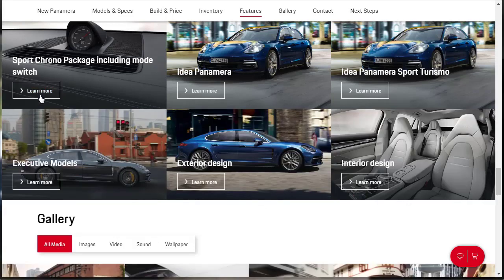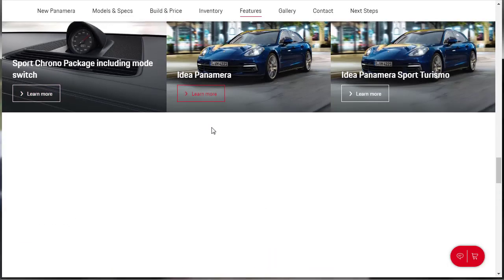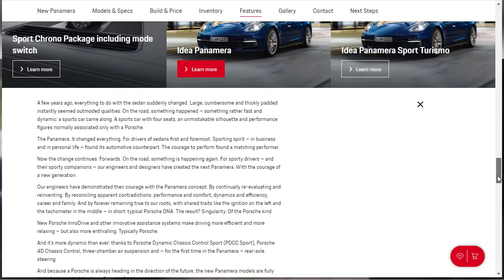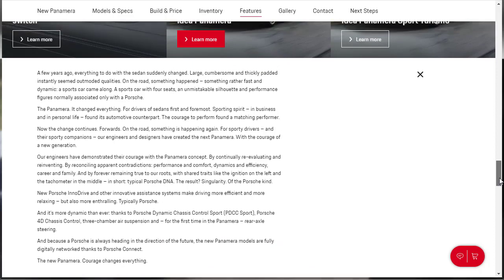Okay, so we got through that. We've got this Idea Panamera. And really my big takeaway is every manufacturer is going to tell you how great they are, how cool their car is, their engineers, and how much effort and thought process they put into it. That's what they're basically telling us here.